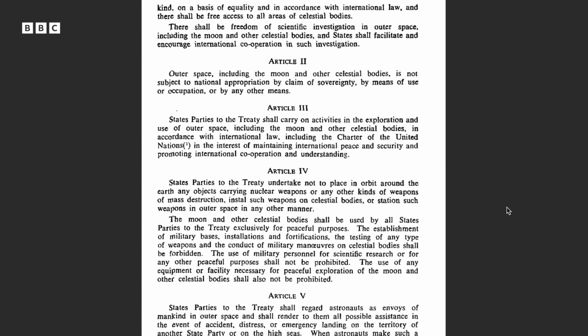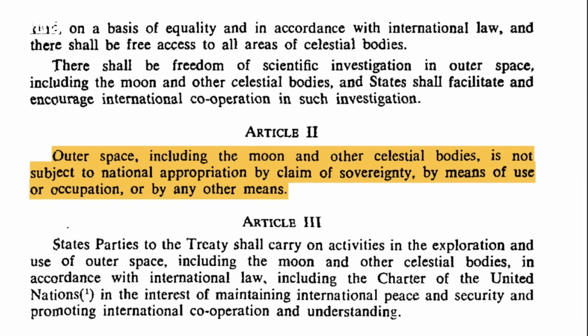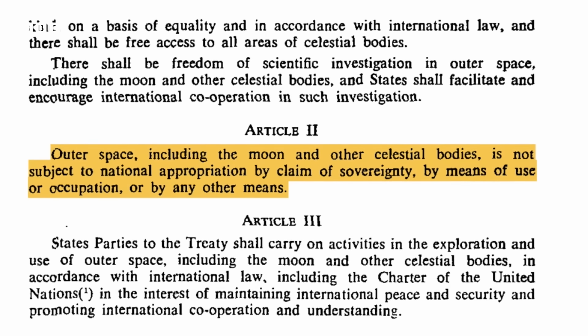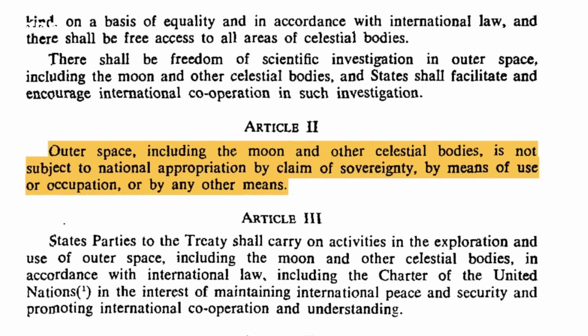The most fundamental baseline principle is found in Articles 1 and 2 combined, which basically makes outer space into a kind of global commons, an international area, legally very similar to the high seas. No single state can act as if outer space, or part of outer space, or even part of the moon, is part of their national territory. It's basically open for all states, and freedom for states to be active there is the bottom line.